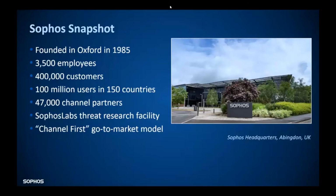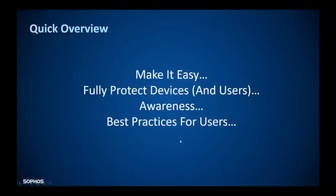So let's take a look at a quick agenda. There we go. All right, so 4 main points we're going to go over today. Making it easy, fully protecting your devices, and more importantly, users. The overall awareness, and just best practices for users that are working from home, which we've all become accustomed to over the last month. For some of us, there may have been changes, for some of us it might not.